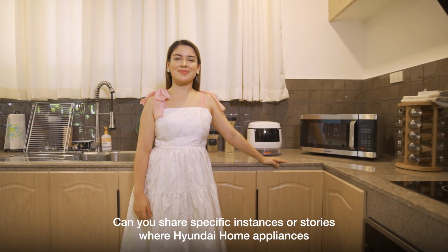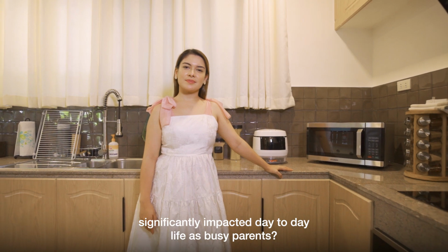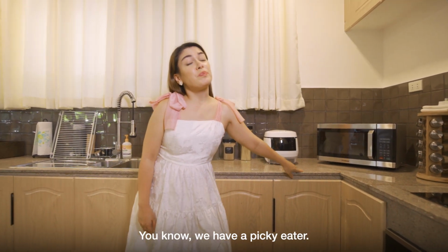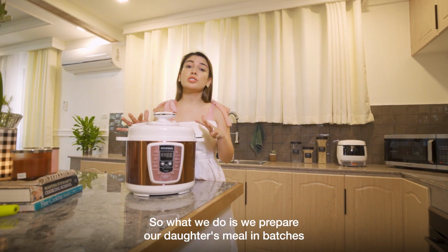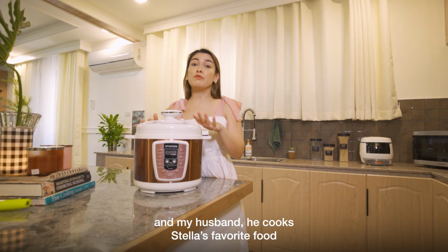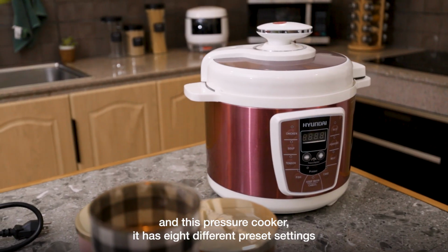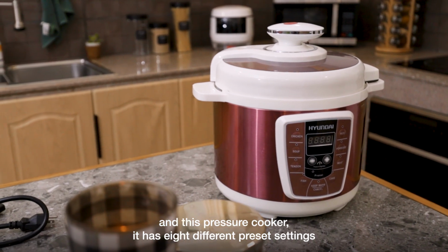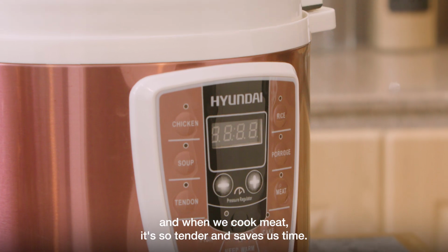Can you share a specific instance or story where Hyundai Home appliances significantly impacted day-to-day life as busy parents? You know, we have a picky eater, so what we do is we prepare our daughter's meal in batches. And my husband, niluluto niya yung favorite food ni Stella na bulalo or yung pares. And this pressure cooker, it has 8 different preset settings. And pag niluluto kami ng meat, it's so tender and it saves us time.